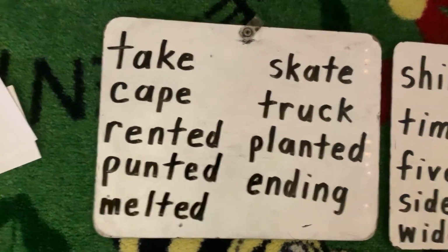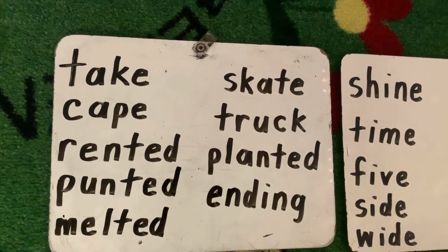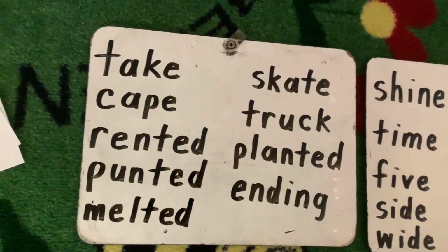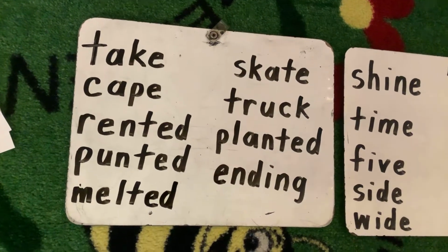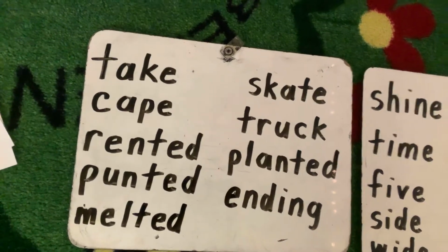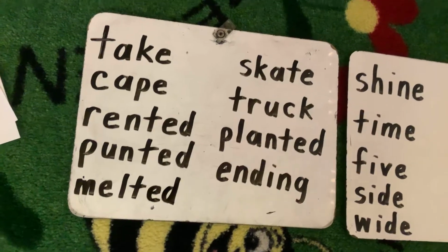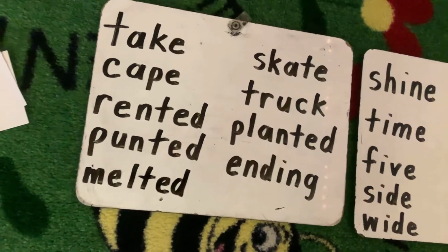All right, I am thinking of a word, and it's something you can do on the ice or when you have rollers on, and it's an action. Skate, right. I'm thinking of a word, and it's not the beginning, it's the opposite, the antonym. It's the ending, right? I'm thinking of a word, and it's something that superheroes wear, a cape, right, when they fly. I'm thinking of a word, and it means it happened in the past when you kick something, but you already did it, punted, right?